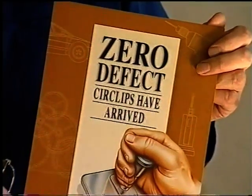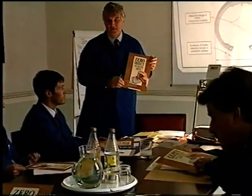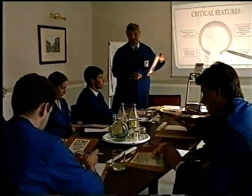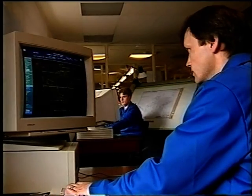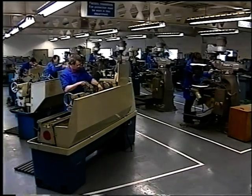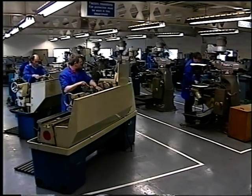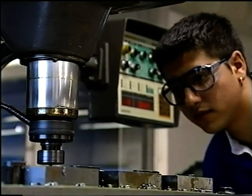In fact, Ellison Circlips' commitment to total quality and service is matched only by their commitment to training. The skills and experience of all staff are continuously built on and developed. This investment in people is as important to Ellison Circlips as their investment in technology. Ellison is committed to meeting all and any customer need. Their in-house design facility, coupled with a modern, well-equipped tool room where all production tooling is produced, means they can offer a solution, no matter how demanding the requirement.